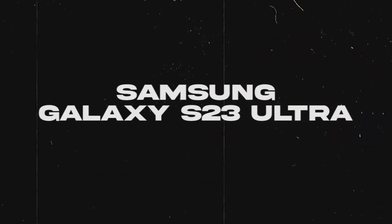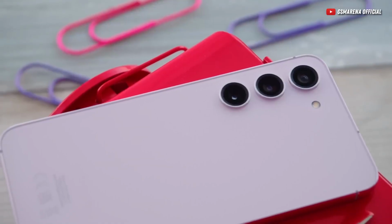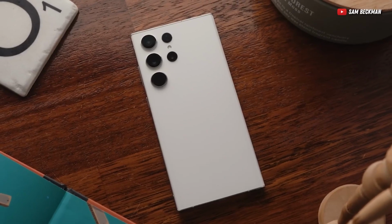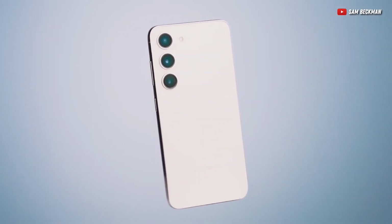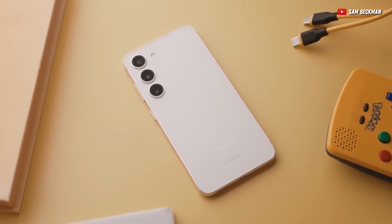Moving on to the Samsung Galaxy S23 Ultra. This phone boasts a 200 megapixel main sensor, so it's no surprise that it excels at capturing detail. But what really stands out with the phone is its new custom Snapdragon processor that's powerful and power efficient, and it ends up with a battery life that lasts you for a whole day on normal use.